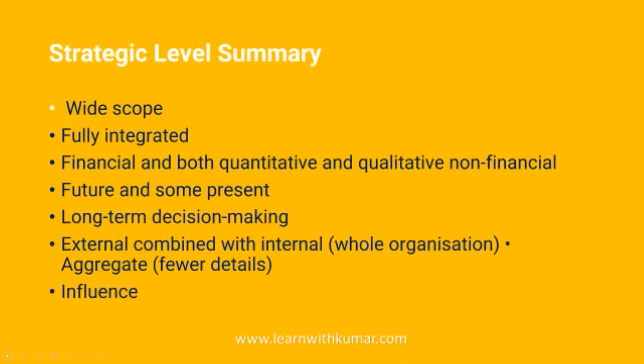Strategic level summary. It's a wide scope, fully integrated, both financial, quantitative and qualitative, non-financial. In our answers, we should try and include it. Future and something about the present, long-term decision making, external combined with internal, whole organization, and you should be able to influence.